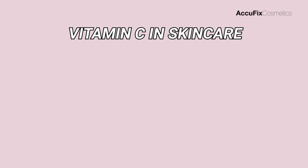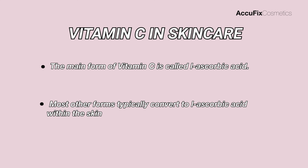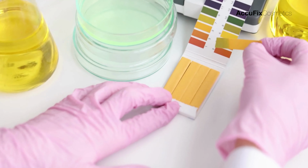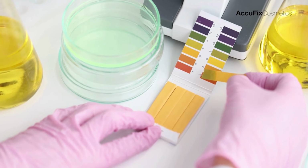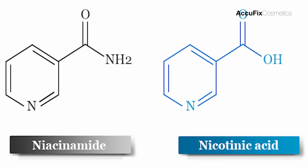So vitamin C, when used in skincare, has many forms. The main form of vitamin C is known as L-ascorbic acid, and all other forms in skincare typically also convert to L-ascorbic acid within the skin. If you have a product that contains direct L-ascorbic acid and you mix that with a product with niacinamide, because of the differences in pH, so niacinamide is typically stable closer to a neutral pH, and L-ascorbic acid is stable closer to an acidic pH. So when you mix the two, niacinamide basically gets converted to niacin, and this leads to some flushing in the skin. So this isn't bad for your skin, but it just leads to some flushing, which a lot of people don't find desirable. So that's where this myth originated from.